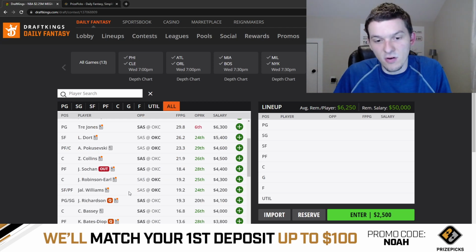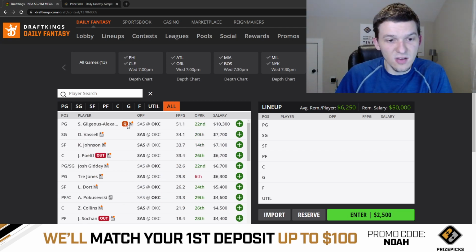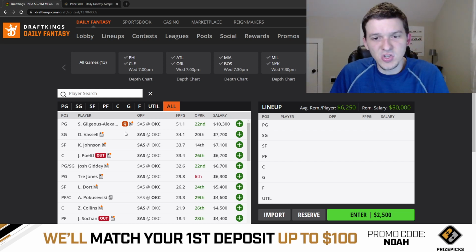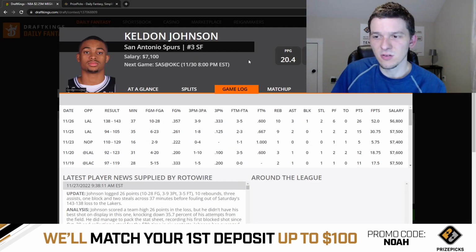If KBD starts, I think he's in play as well. The rest of San Antonio, like Vassell, Johnson, Trey Jones, I'm not in love with any of these guys. I think Keldon Johnson at 7,100 is probably my favorite of the other three San Antonio guys. I just think this price tag is a little bit too low for Keldon Johnson.